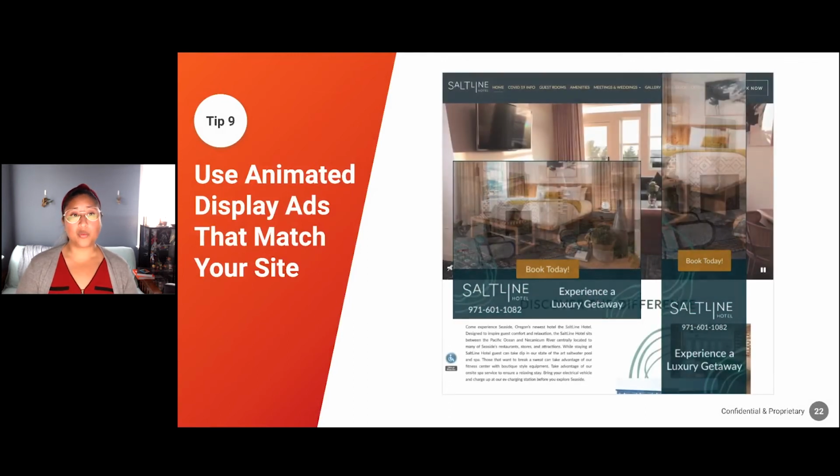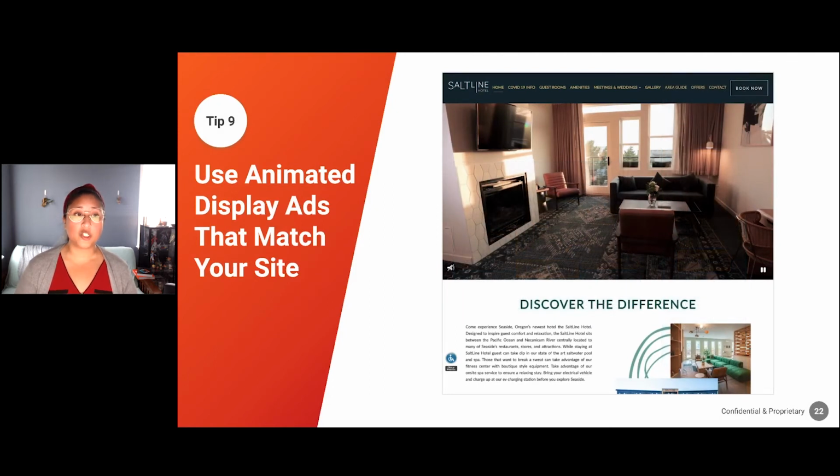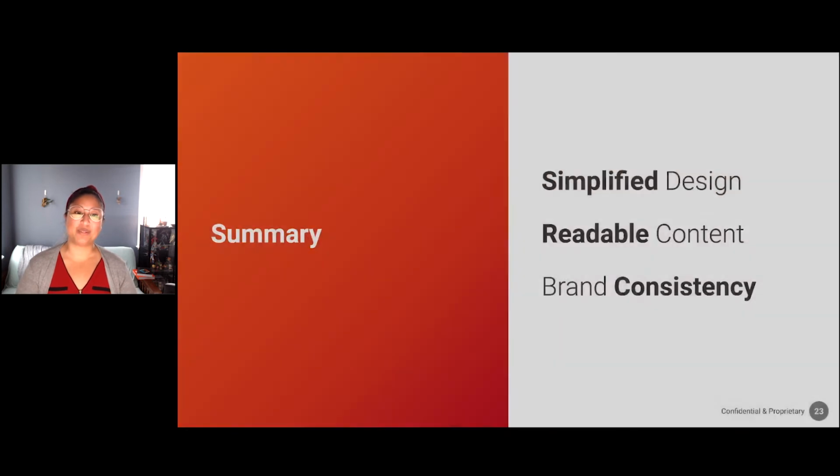Our award-winning design team takes your branding from your site to build out these HTML5 ads so that travelers have a consistent experience with your brand. It's great for staying top of mind as travelers narrow down preferences and ultimately book. Well, hopefully you find these design tips useful. Having a simplified design, readable content, and brand consistency will prepare your site for converting visitors to bookers.